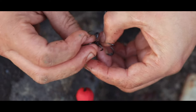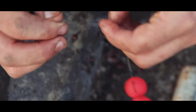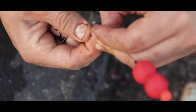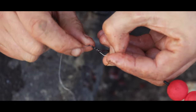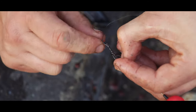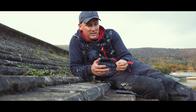Now what I would do is then wrap that around and twiddle it down the trace there, so it's not going to come off, it can't get caught up in the pike or anything like that. Now when you get a bite, those hooks quite simply come out when you're playing the fish, and you'll have that trace securely wrapped round and round. The best thing to do is find out where that poly ball is going to be, and then lock it into place, because it's very fiddly to try and do it while it's in situ on the fish.